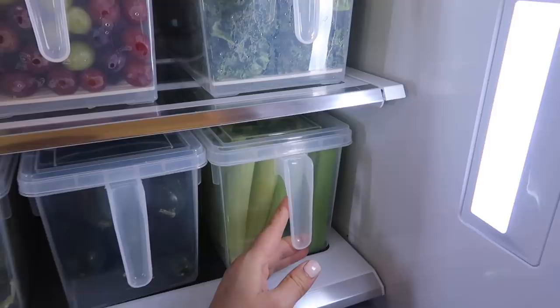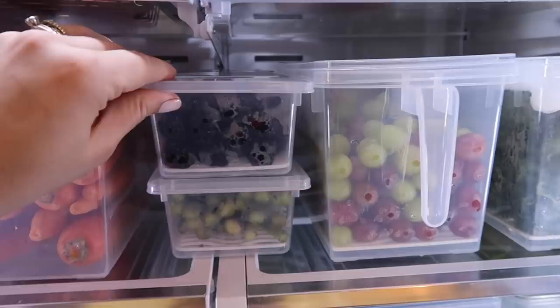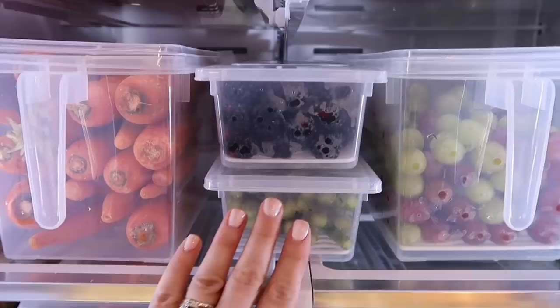I also have some kale in here. Again, those are washed and ready for juice. Grapes, these will be either for snacking and/or for juicing. Then I have some blackberries. These were just on sale. I usually don't have a bunch of berries like that. And then this is asparagus. And again, I will have to wash that, but it's all kind of ready to go.